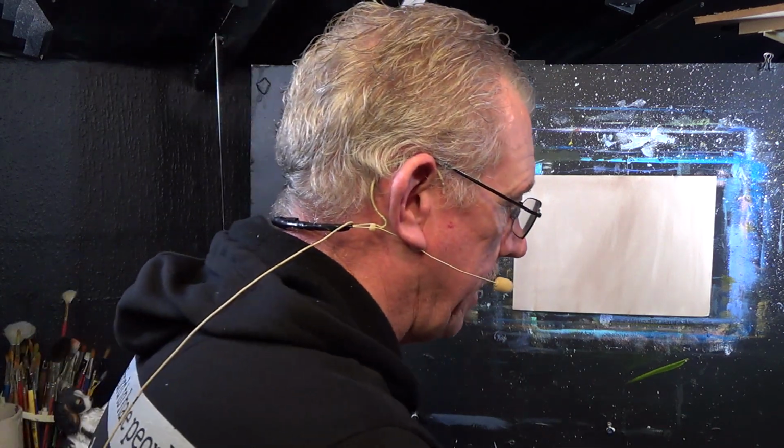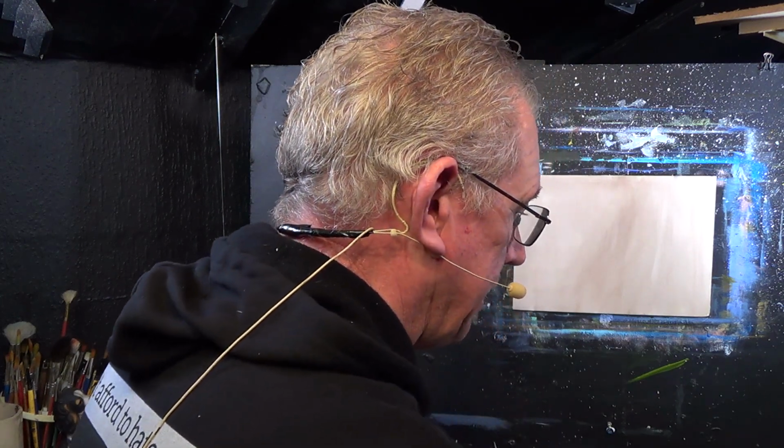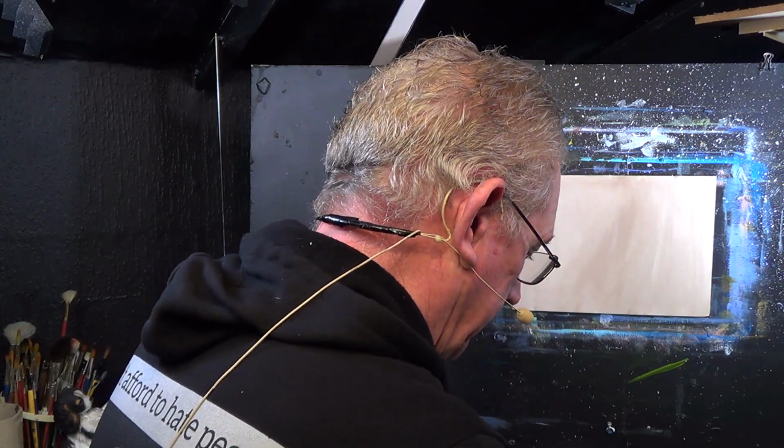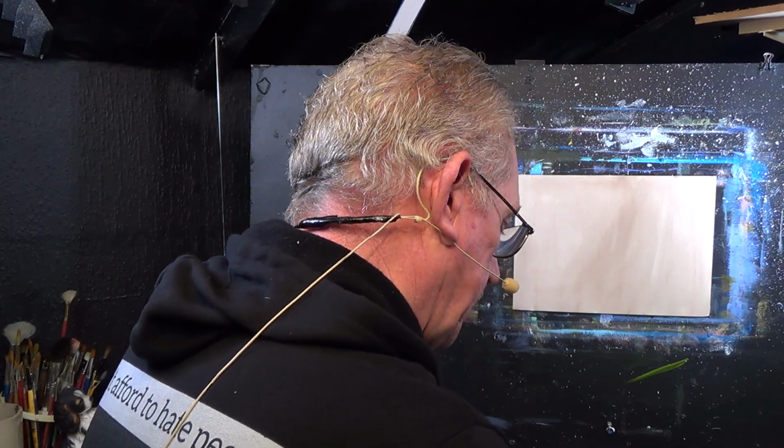The hardest thing to do is you cannot do an easy painting. That is one of the things you need to understand: you cannot do an easy painting. You can do a simplified painting, but you can't do an easy painting. There's no such thing as an easy painting, not in my book. So I'm going to just start off with a little bit of orange.